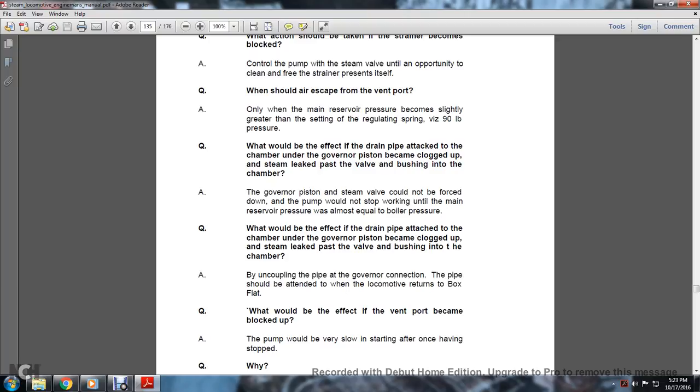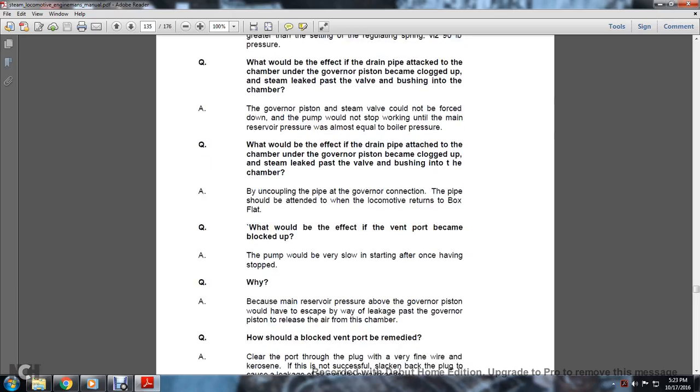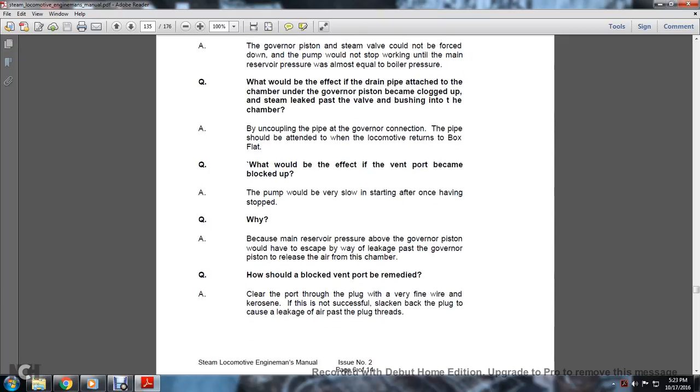box flat. What would be the effect if the vent port became blocked up? The pump would be very slow in starting after once having stopped. Why? Because the main reserve pressure above the governor piston would also have to escape by way of the leakage past the governor piston to release the air from the chamber.